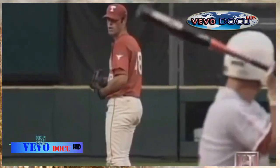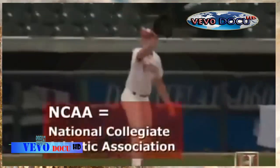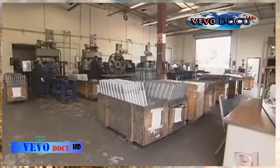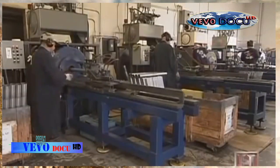They debuted at the collegiate level in 1974 and forever altered the nature of the game. By 1976, the batting averages for NCAA had climbed 30 points. So there was a big difference in terms of just simply putting the ball in play. The Anderson Bat Company in Orange County, California, one of the few remaining American bat makers, crafts 300 aluminum bats every day.